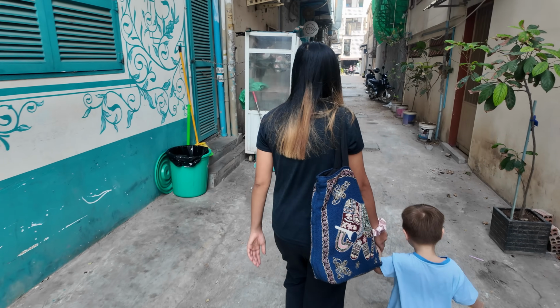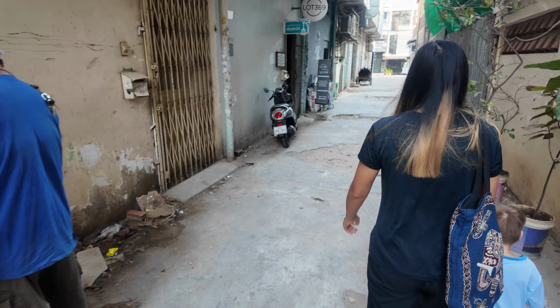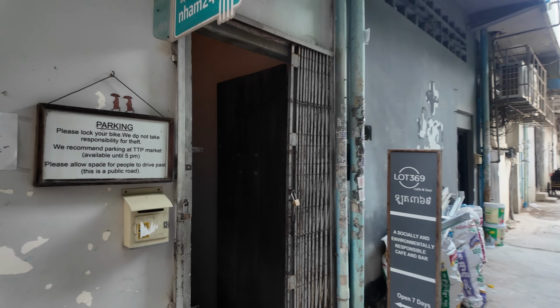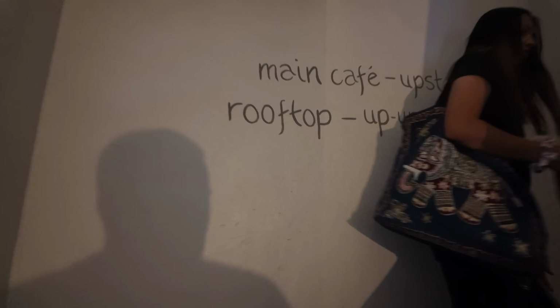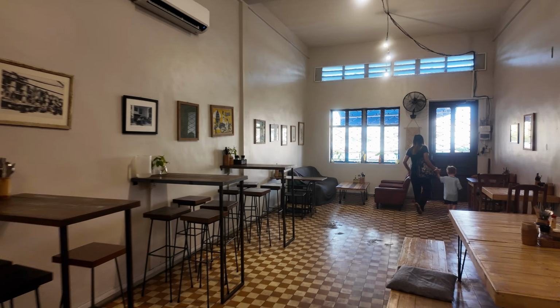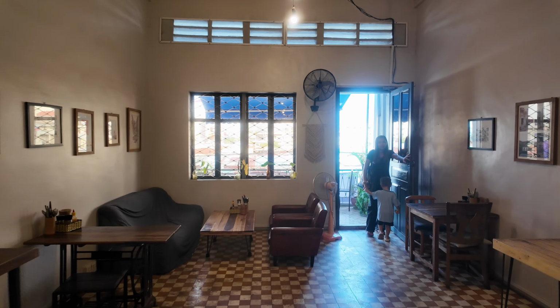Really, William, you wouldn't eat French fries. Well, good news, lot 369 does sell French fries. You actually go in through this pretty shady looking entrance and go up this pretty shady looking stairwell. And it's really easy to believe that in fact there is no restaurant here at all. But I assure you there is, and a lovely restaurant at that. And here we are. Just a cool little restaurant upstairs in an old shop house.